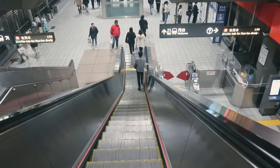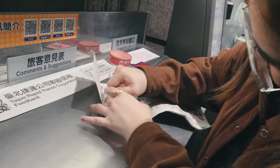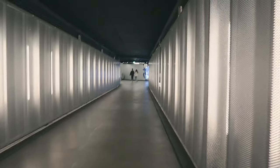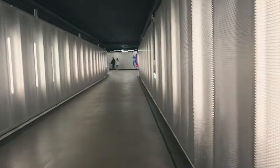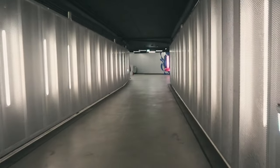Subway stations dito, and nasa ibabaw din siya. Normally kasi nasa ilalim or underground yung mga MRT nila. Dito, nasa ibabaw. So you get to see the city view also. Let's go to Shilin Night Market. I'm gonna be exiting dito sa exit number 1. Dadaan pala kayo dito sa may parang underground kapag papunta ng Shilin Night Market. So may mga signage naman, sundan na lang natin yan.